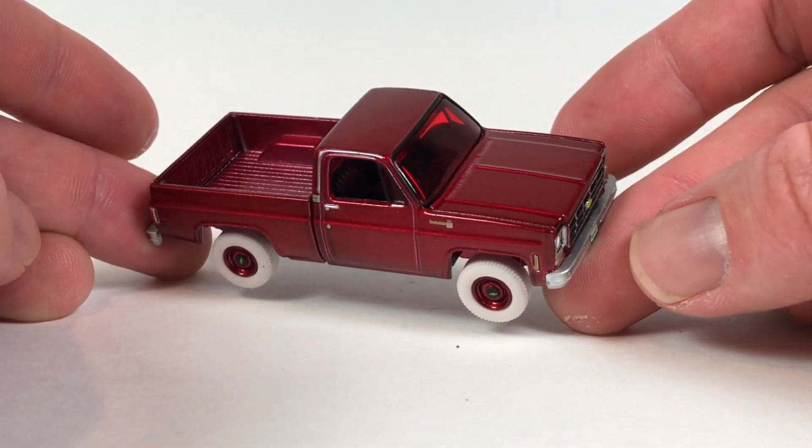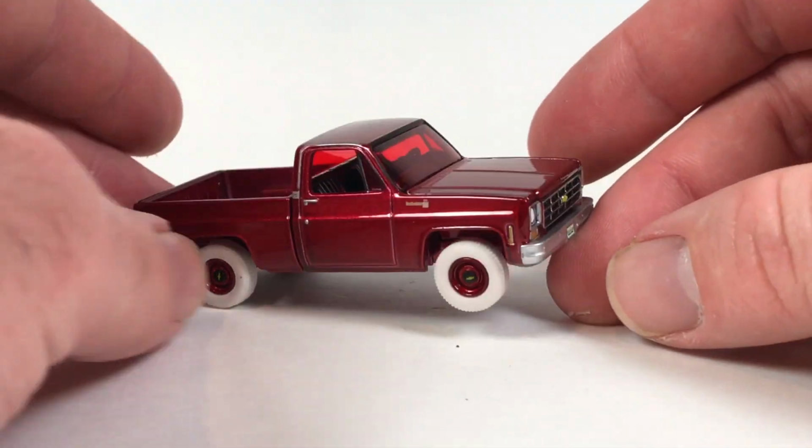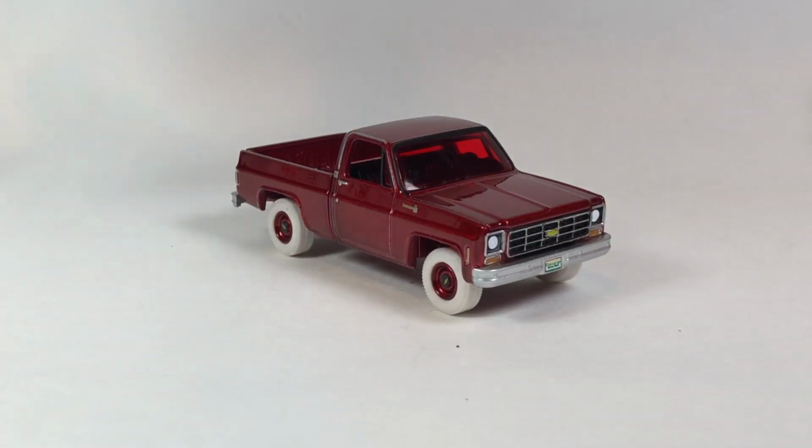And, of course, you guys know I love to collect them, so I'm always happy to add another chase car to the collection. Beautiful. That's kind of cool. I actually kind of like that. All right. And I'm using that into the white tire thing.